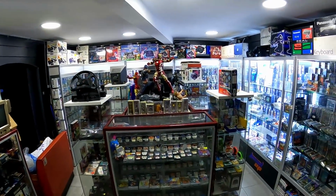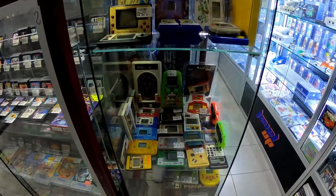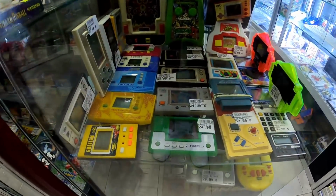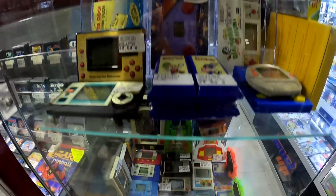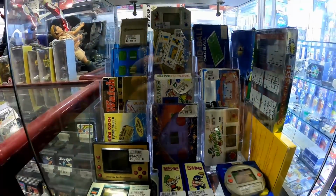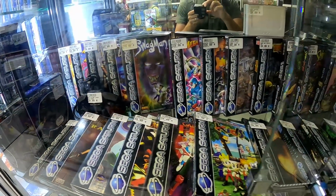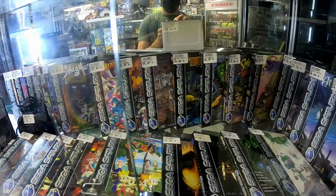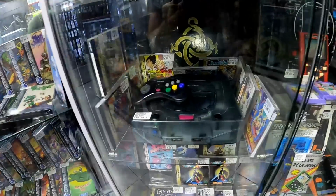And oh my goodness, people. I mean, words fail me. At first, this might look a lot like some of the other glass cases and stuff that we've seen so far, but you'll see soon there's a lot of unique stuff in here, starting off with multiple shelves of Tiger handhelds, and then these awesome, folks, how sick do these black Sega Saturn cases look? I could not get over that.